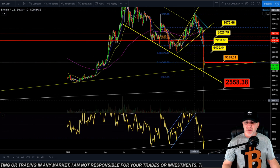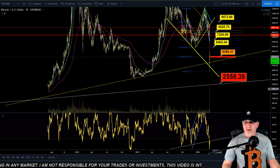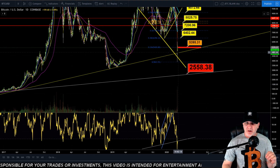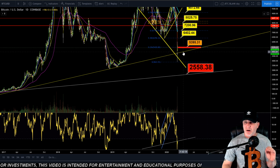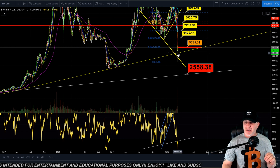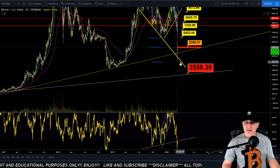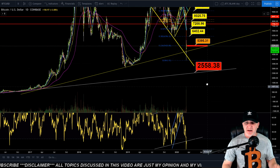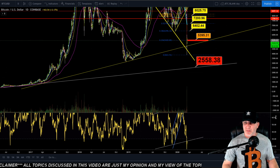Here are my targets for the daily. I do have a lower target than 255.58 too. And guys, that doesn't mean we have to go there, unless we break back down below this trend line again, then we could possibly be going down there. As of right now, that trend line is about 4,800, right in that range. Obviously we could get a double bottom at the 38.50 and continue up. But if 38.50 breaks, I'm looking at least 25.58. I also have a lower target there. We'll talk about it in a minute.